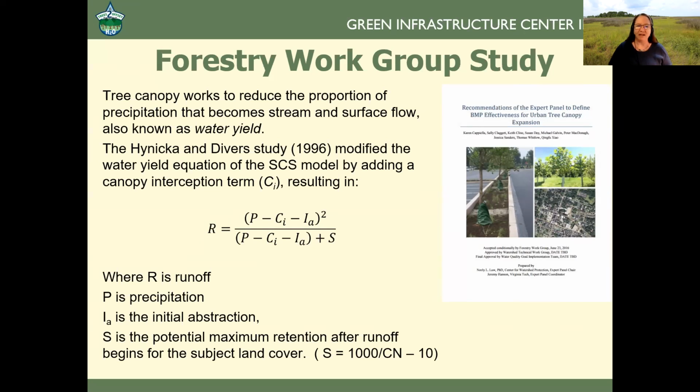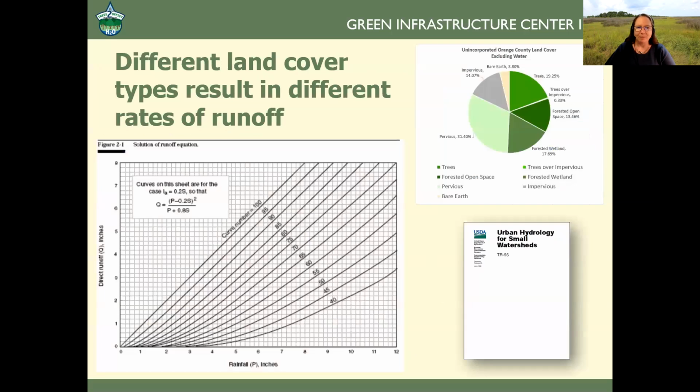And so what this change to this equation does is acknowledge the fact that as rain is falling, it might actually be intercepted by a tree. So we're adding in a value to account for the role that trees play in water management. All right, so we've got this nice modified equation, but that's as far as they took it in 1996. So we took it all the way to actually taking this information and then modeling it on the landscape.